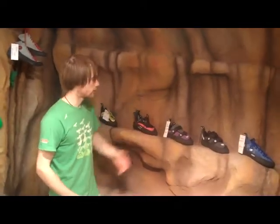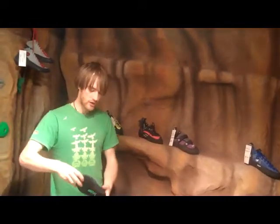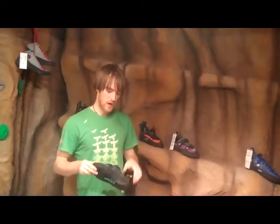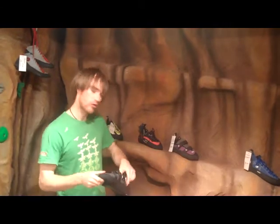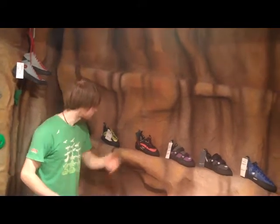Moving along, you're on to your Defys and your women specific Electras. They're quite a lot softer. Softer than the Evolve Royale, so very good for smearing, not so good for edging. And they're also perforated on the top, so very good for hot weather, good breathability.